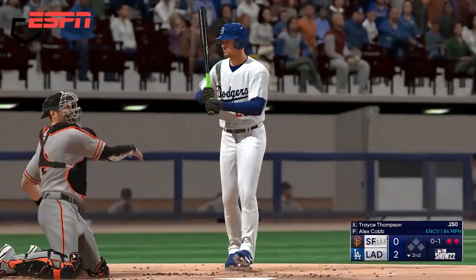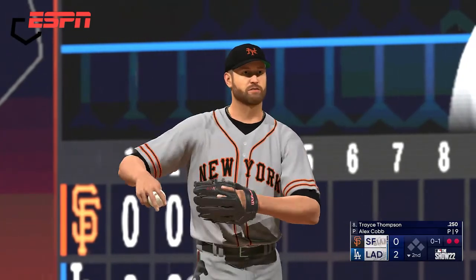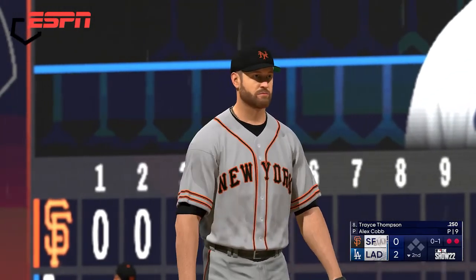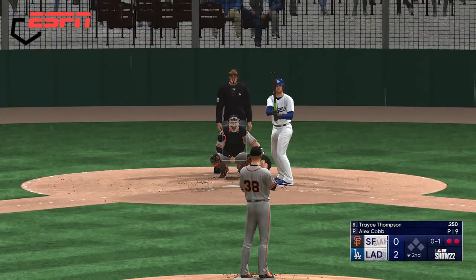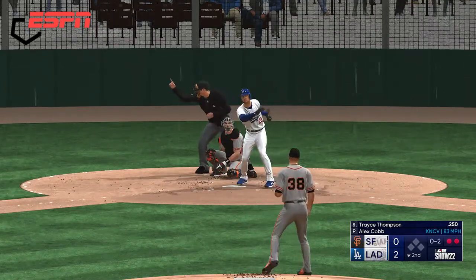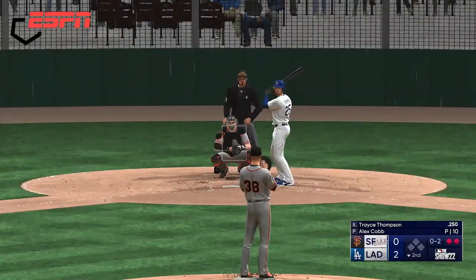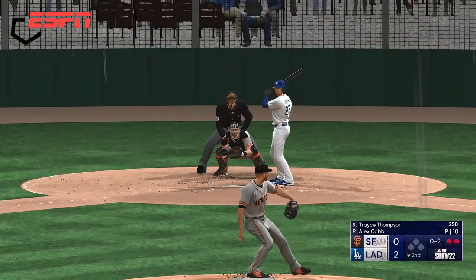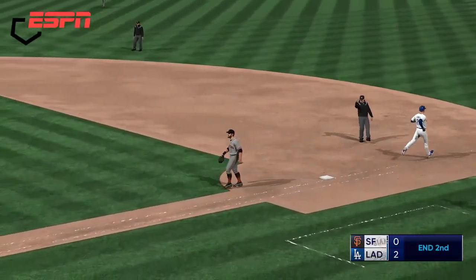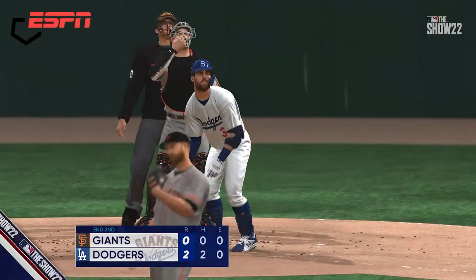In there for strike one. The 0-1. Swing and a miss, and he was fooled. Not a swing you want to watch again. To third, Longoria gloves it, fires over to first, and that is the inning. But two come across to score in the inning, courtesy of this two-run homer. And it's 2-0.